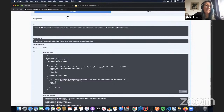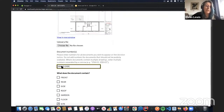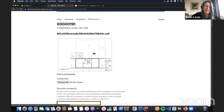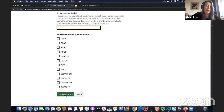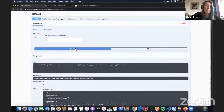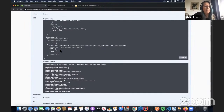If I go back to my document, here I've got this document number on this drawing, and I've decided that for some reason it contains some confidential information. It's still relevant to the application, but we don't want to make it available to the general public. I can remove the number, and then if I go back and re-request this application, and I go to the document, you will see that now we only have the 1 document available, and the original, the one that we've just removed, can't be seen anymore.